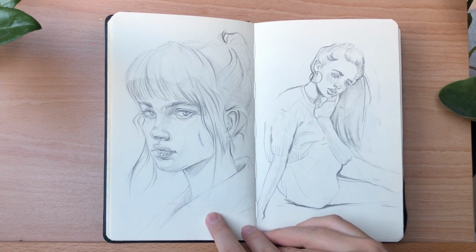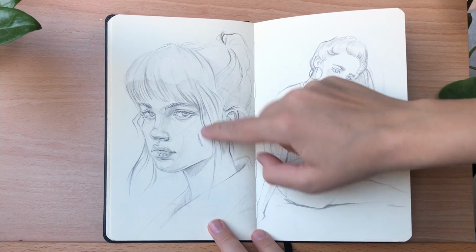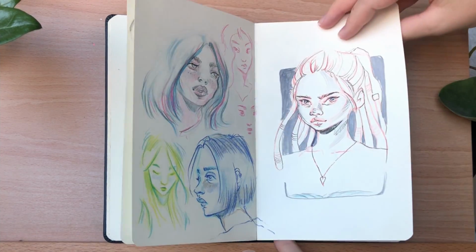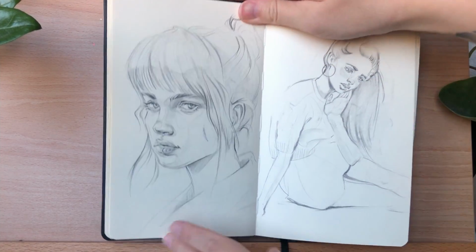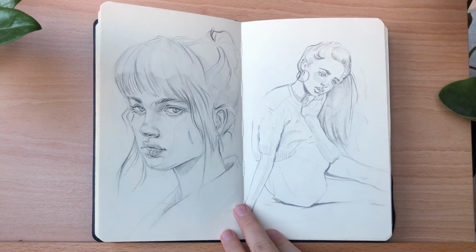Here are pencil sketches. I really like this one, but the ink from the other part bled through her cheek, so it's kind of damaged, but it's a sketchbook, it's nice anyway.